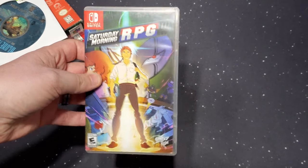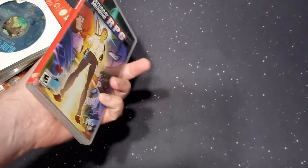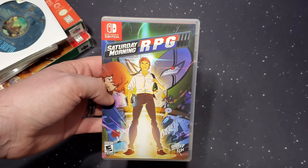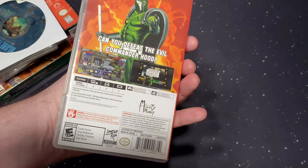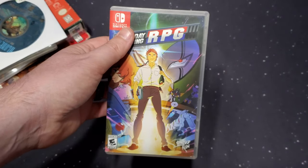Saturday Morning RPG from Limited Run. They had this. This one was $40. I think they gave it to me for $35. So, yeah, that's pretty cool. I've never played it. I know of it. I heard a lot of good things about it. And this was before I started buying Limited Run stuff.